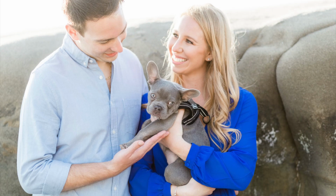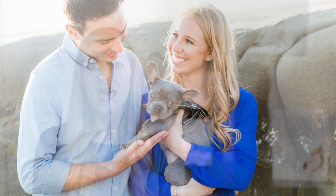So the best way to go about this is to always make sure that you have a handler for the dog. I've had engagement sessions before where we don't have a handler, we have to tie up the dogs, and to be honest, it can be a little bit of a distraction if your dog tends to bark when they're tied up and they can see you, or if they start getting into dirt, whatever it may be. It just can be a little bit tricky.